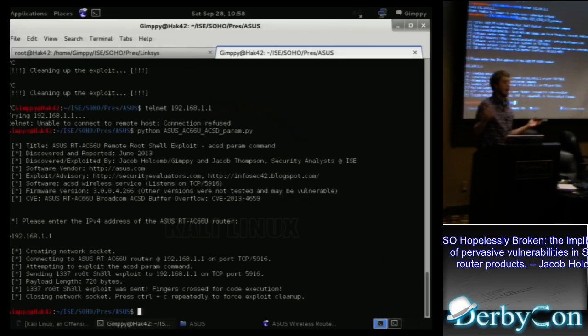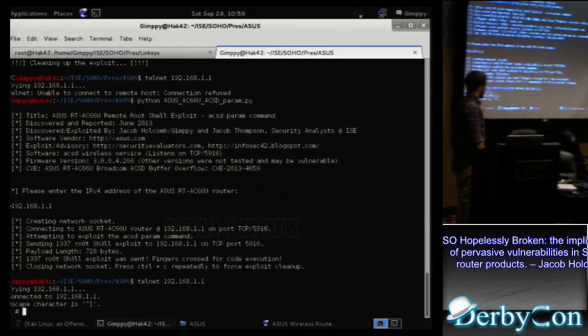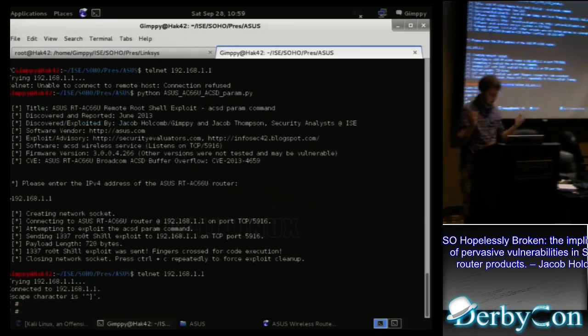It listens on the network. I have no idea why. There's no documentation about it, so there's very little that we as attackers know about it. All right, so we ran the exploit, and as you can see, we have a shell. So we're root.